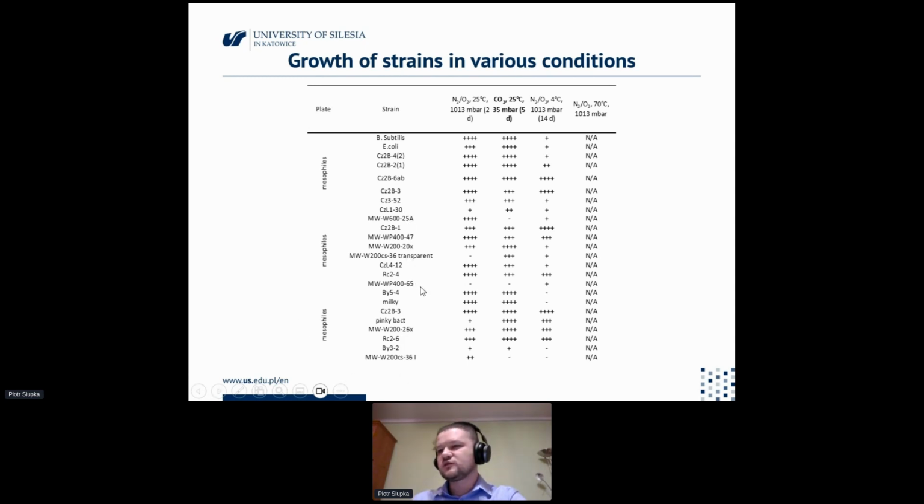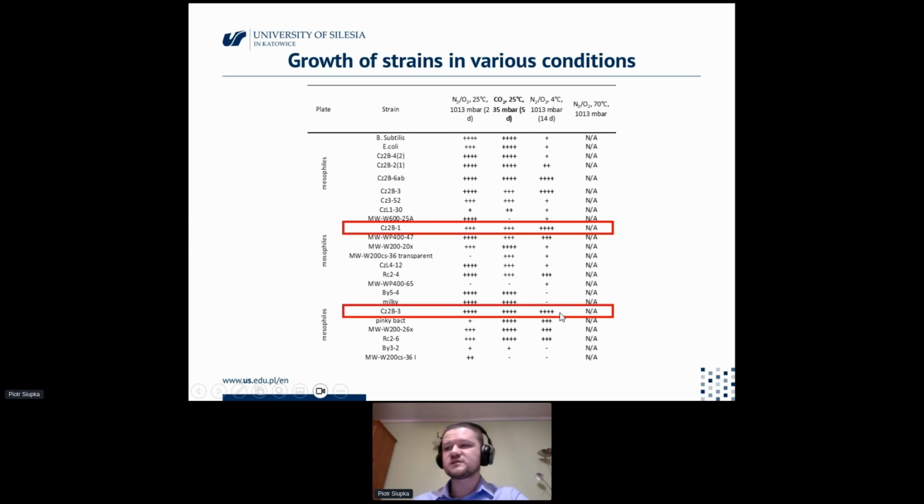Besides those from colonizers, we also included some strains that came from mines, coal mines, and we included Bacillus subtilis and E. coli as the controls. You can see that the temperature was affecting them the most. However, from all of them, we chose two that showed the best active growth. So we didn't only look at the survival of microorganisms, but also at the active growth in those conditions.